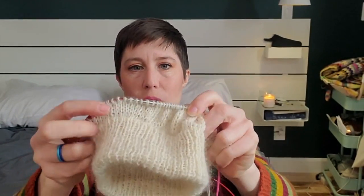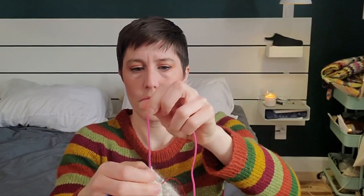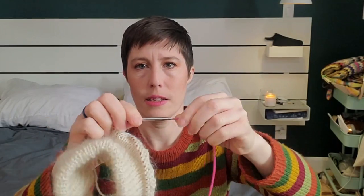So once you're done trying your garment and you take it back, you want to keep knitting, you just have to push all your stitches back onto your needle. You can pull a little bit on the barber cord, but not too much so it doesn't pop off the needle, and whoop, you take it off and you're back on track.